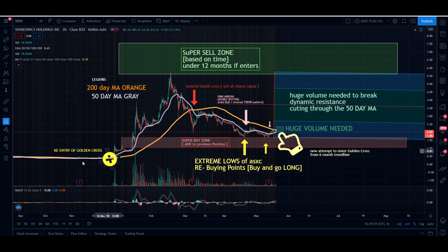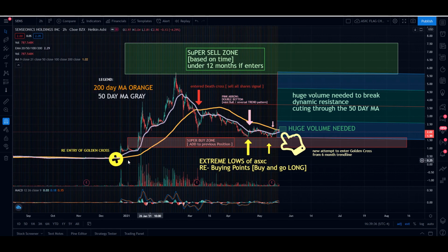We entered the golden cross. A golden cross occurs when a 200 MA and 50-day MA cross one another after bear sentiment. So once it enters the golden cross, we have bullish sentiment. This occurred on the 18th of December 2020.